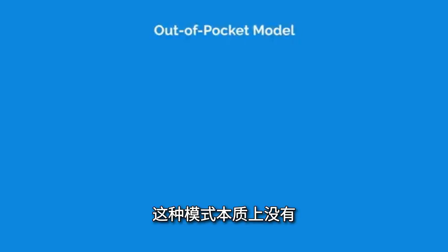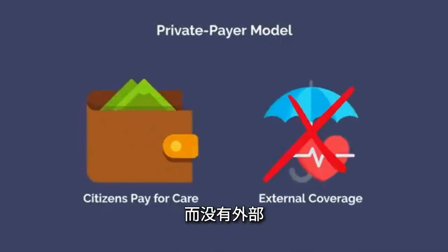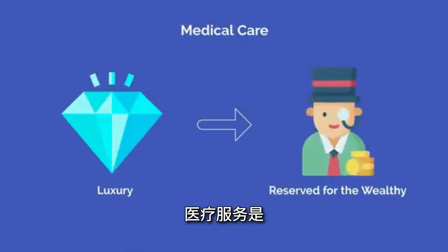The third model is the out-of-pocket model. This model is essentially the absence of any formalized healthcare system, and we coin it a private payer model instead of a single payer or multi-payer model because citizens are forced to pay for care directly out of their pockets with no external coverage. Most nations are too poor to systematically provide mass medical care. Folks in such countries scramble to pay unaffordable bills in the face of emergencies. Medical care is a luxury reserved for the wealthy.